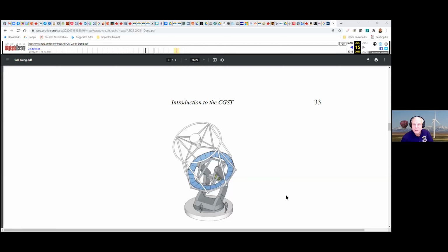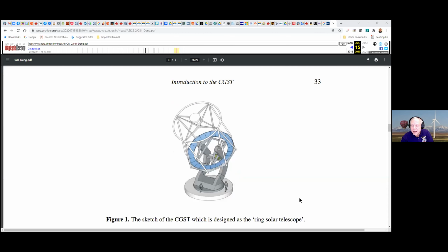I wanted to share my screen for a second because I wanted to raise another topic. I hadn't known much about the Chinese Giant Solar Telescope, and somebody talked to me about it, but it looks like a very interesting instrument. Can you see this depiction? I do. Yeah. It's in the form of a ring rather than a conventional mirror, or at least this was the plan back in 2010. This is actually a paper from a decade ago.